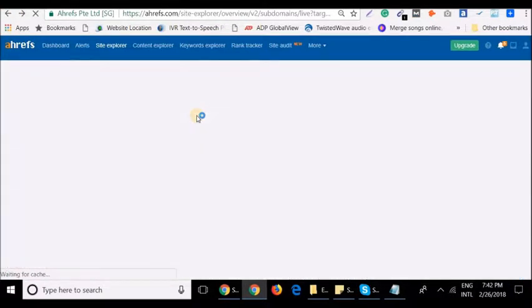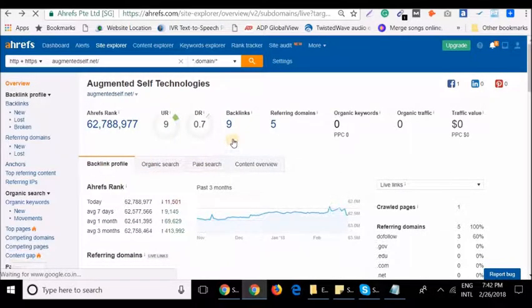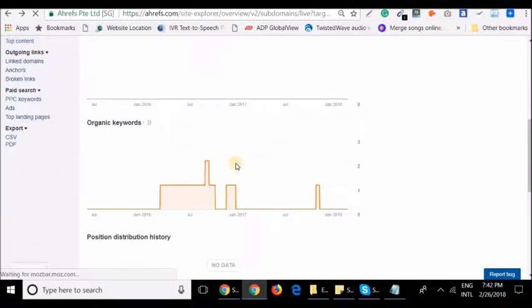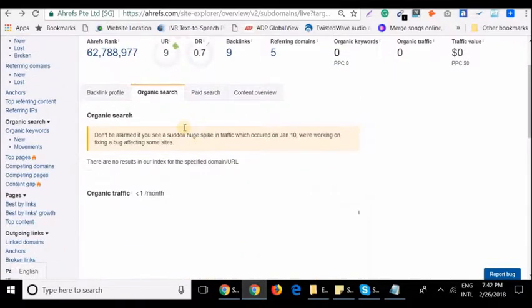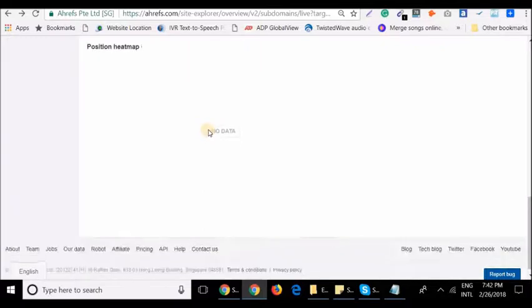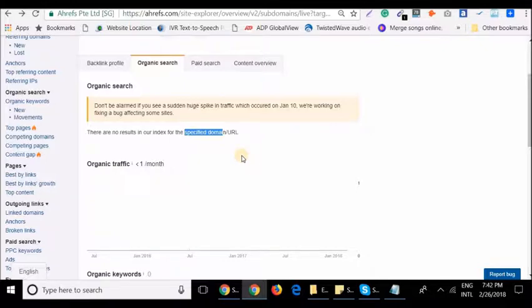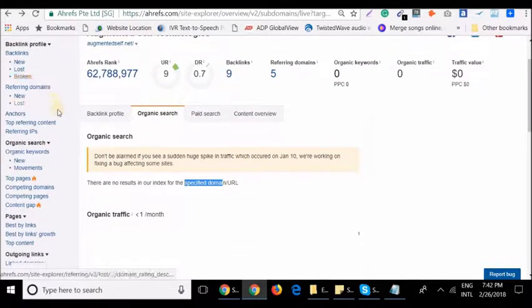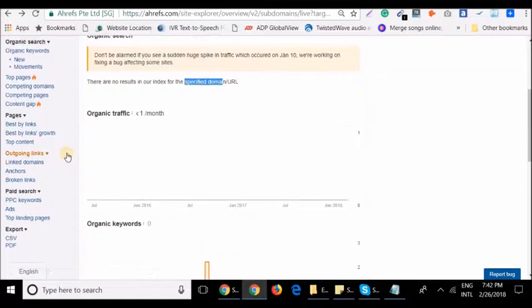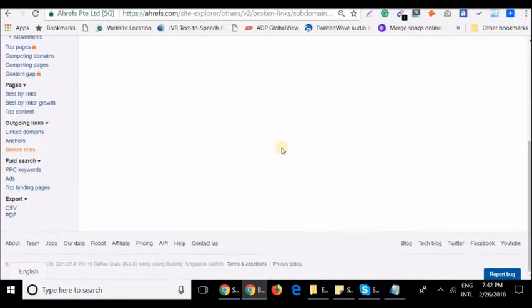Let's check if Ahrefs is able to track any ranking as such for now. In the organic search, there are no results for any of the rankings that are there. So okay, that's totally okay. We kind of knew that. Broken links, let's see if there are any broken links. There are no broken links, it's just one page.